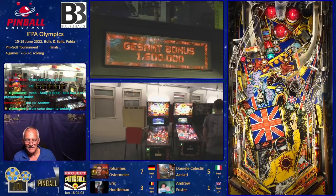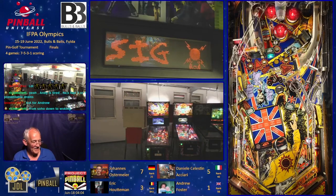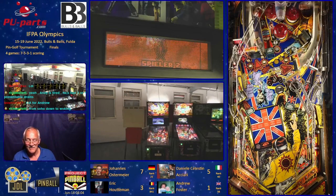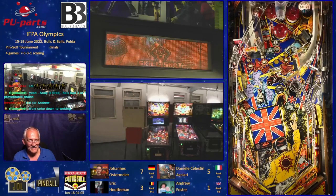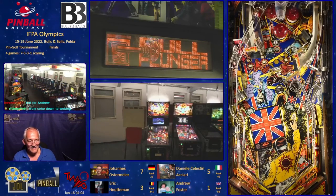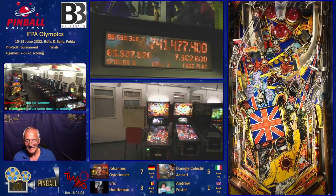Okay, so it doesn't look to be too worried at this stage, and I think maybe this is perhaps getting a bit late for playing, even for Johannes. So, yeah. Rich Mallet's singing Tommy songs, so that's nice.